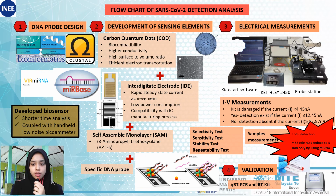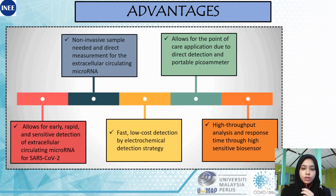So for the total detection time of the biosensor, we can reduce it from 33 minutes if using RNA to 5 minutes if using microRNA. This is because the direct method that we use does not involve RNA extraction, which makes the detection time for SARS-CoV-2 diagnosis shorter. So these are the advantages of this biosensor.